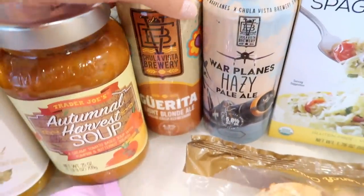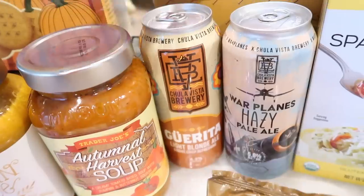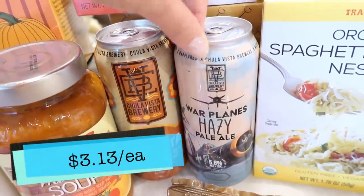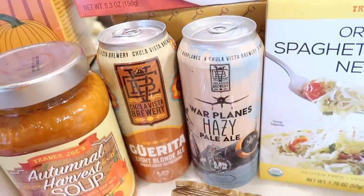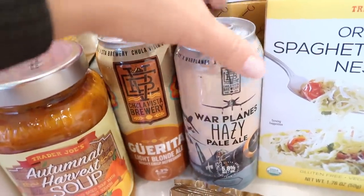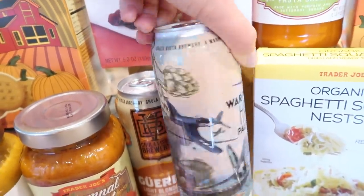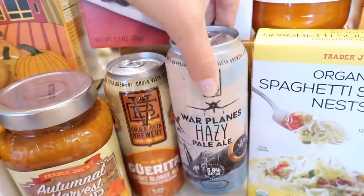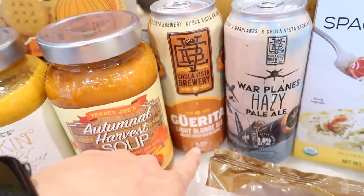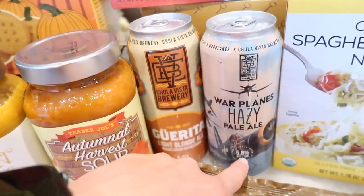These just came into my store. The Light Blonde Ale, and this one is a Chula Vista Brewery. And then we also have the War Plains Hazy Pale Ale. You all know that Tim and I have been really getting into the hazies, and so this one looked great. And it reminds me of Top Gun a lot. We saw that movie in the theater and it was so good. So yeah, we are gonna try these two in the taste test. 4.3%, this is a light blonde ale, bright, crisp, refreshing, and then the hazy at 5.8%.